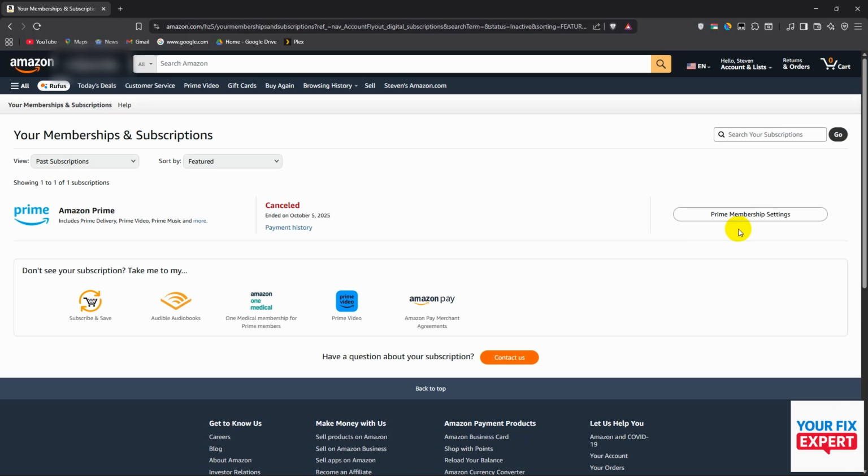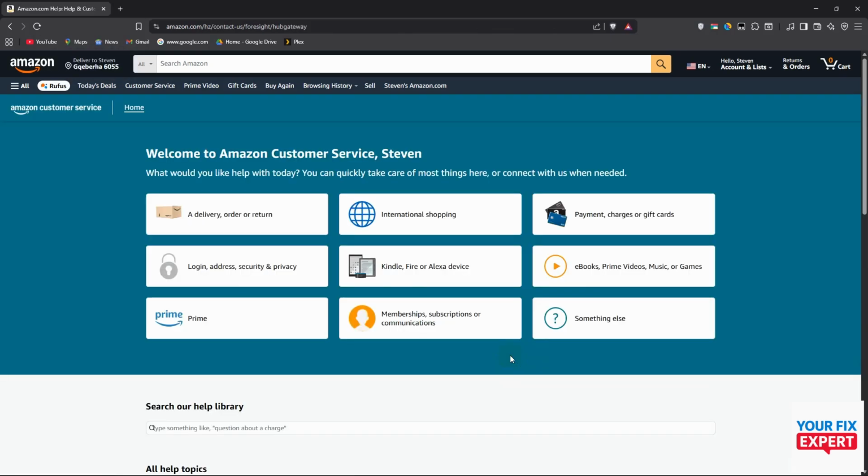So we still need that refund though, as we don't plan on using that Prime membership that we've already paid for. What we want to do is contact support immediately. So go to contact us. I usually just use something else if I want to contact them. Probably not the correct way to go about it, but it works.